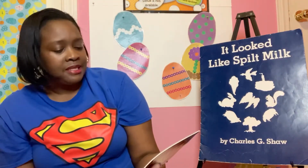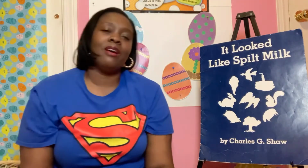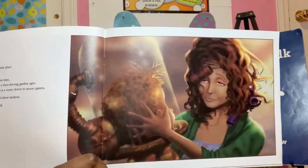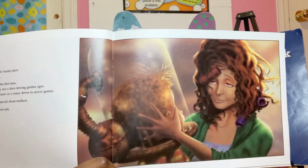And he barely sensed the gentle hands place her helmet on his head. Milo opened his eyes, and for the first time, he did not see a broccoli bully nor a slave-driving garden ogre. He didn't see a tyrant or a dictator or a weary driver to soccer games. Suddenly, he knew what was so special about mothers. She looked at him smiling and said, I'll always love you to the ends of the universe. And there she is, saving him, giving him her helmet so he can breathe.